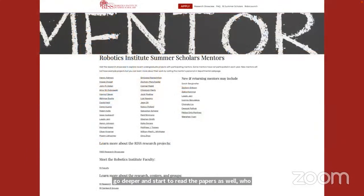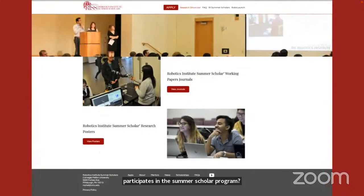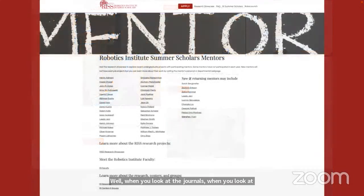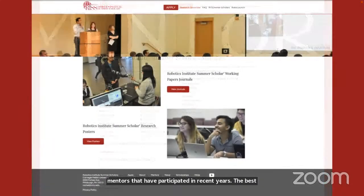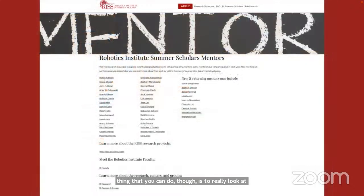Who participates in the Summer Scholar Program? Well, when you look at the journals, when you look at the posters and the videos, you're going to see who the primary mentors are. And the mentors could come from many areas across the Institute. And these are some of the mentors that have participated in recent years. The best thing that you can do, though, is to really look at what were some of the work that was done recently.